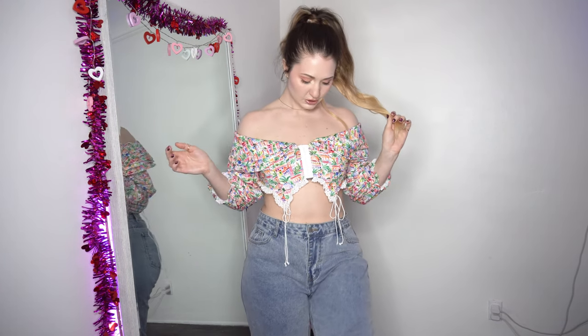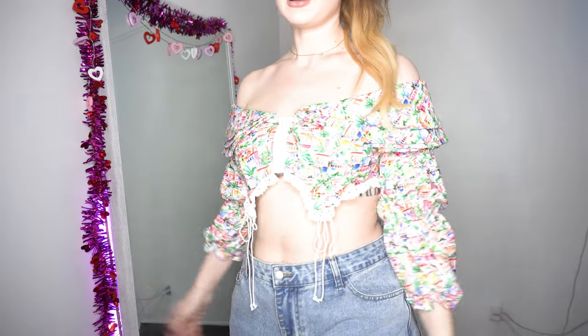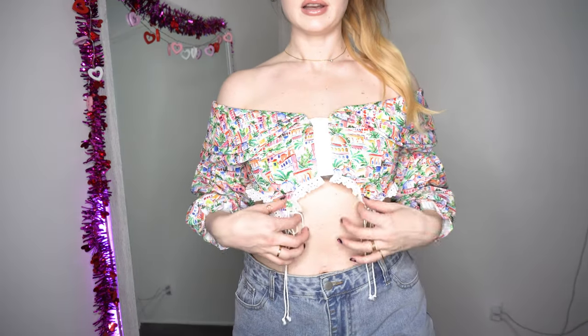We have our next look. This one is super fun. I love this. It actually had a matching skirt with it, but I think it was sold out, but maybe it's back in stock. So check it out and see if it is, because it's a cute set if it is. But this would be so cute for vacation if you're going somewhere tropical. It's just adorable.